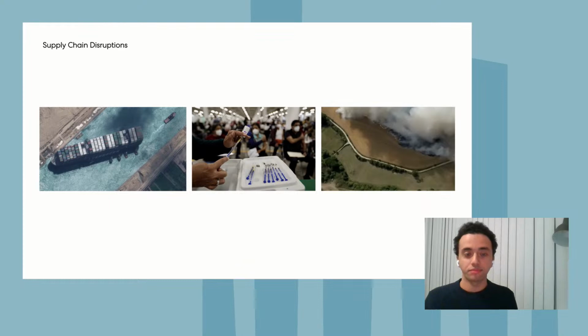We saw how blocks in our supply chain can be felt more rapidly than we realized. A simple barge in the Suez Canal caused a ripple effect on the supply chain that affected the world economy for months. We have also seen how the COVID pandemic affected our food supply in supermarkets.